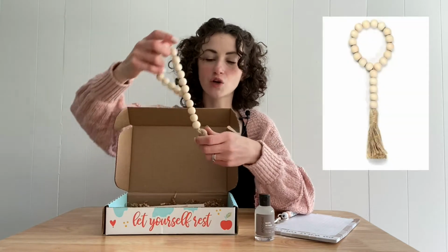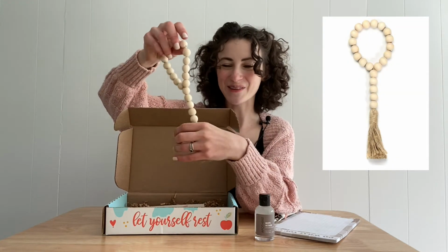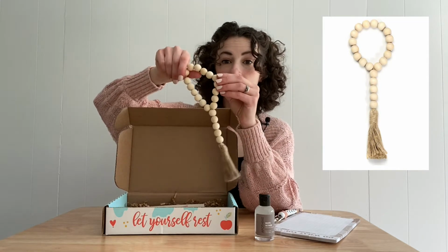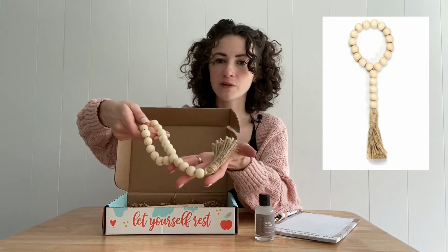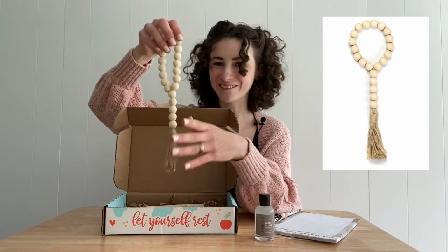Next, we have a decor item. We have this wooden beaded tassel, again, keeping with our neutral and natural theme. This is great for putting on your doorknob at home or at school for kind of that boho touch. You can also drape it over something as decor, put it around a candle, hang it on a bulletin board, whatever you want.